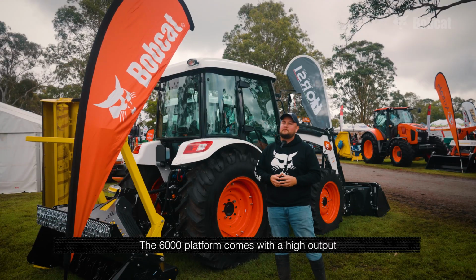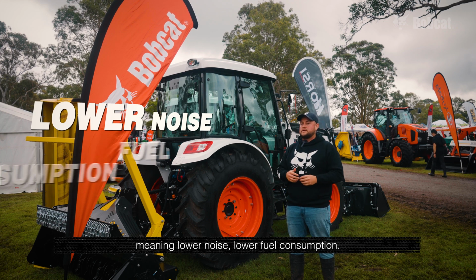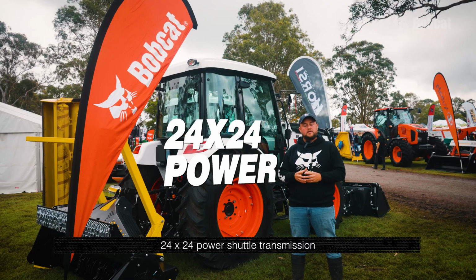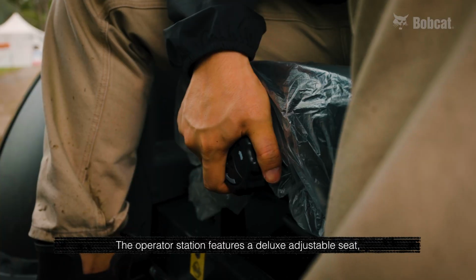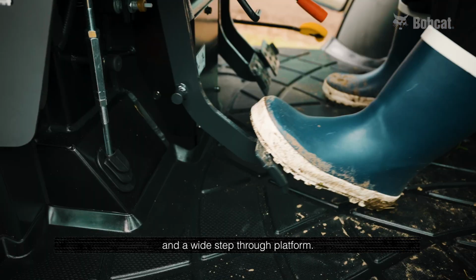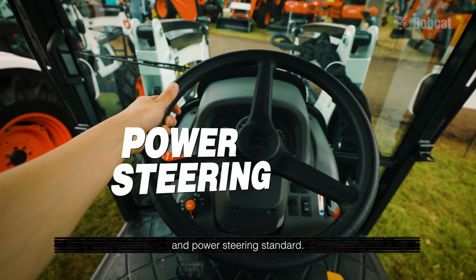The 6000 platform comes with a high output common rail 4-cylinder diesel engine, meaning lower noise, lower fuel consumption. The 24x24 power shuttle transmission means changing from forward to reverse, you will never touch the clutch. The operator station features a deluxe adjustable seat, a tilting steering column, and a wide step-through platform. It's incredibly maneuverable with a 58-degree turning circle and power steering standard.